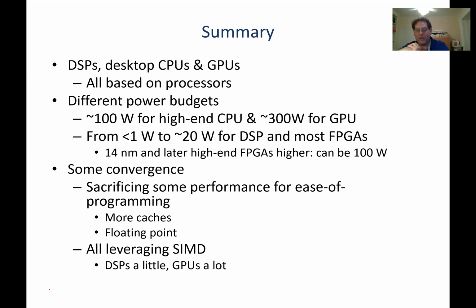The power budgets for the biggest devices can be 100 watts, which is a lot bigger than FPGAs used to be and is getting up into the range of the high-end CPUs. So mostly FPGAs have been in this range where DSPs are. But recently some of the high-end devices, at least the really big ones, are pushing into the higher power numbers, which they really would rather not do, but it's enabling more performance.